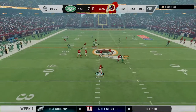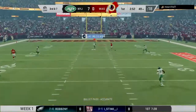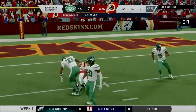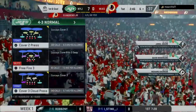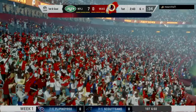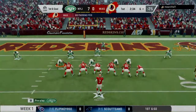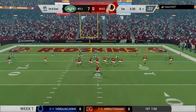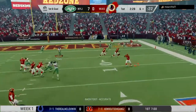Out of the shotgun, Haskins. He sets to fire deep. Got a man, it's caught inside the 10. And deep he goes into Jets territory before being taken down. They're able to convert on 3rd down, and that sets up a 1st and goal. Now a chance to make that big play really hurt. It's 1st and goal just outside the 5.